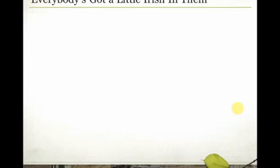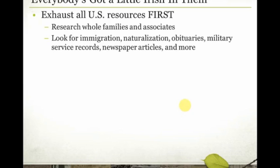Okay, the first piece of advice that I'm going to give you about doing Irish research is not going to be news to any of you, I hope, but it is to exhaust all resources in the United States first. Now, that's not as exciting, right? Everybody wants to jump back to Ireland. I've had the pleasure of traveling there, and I can tell you that it is just as beautiful and just as magical as you would expect Ireland to be. And the allure is really strong to just want to dive in to finding your ancestor there.